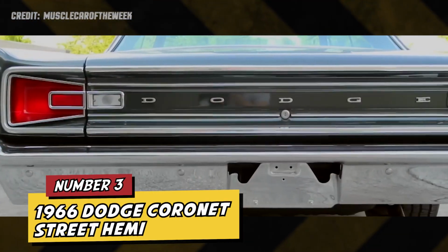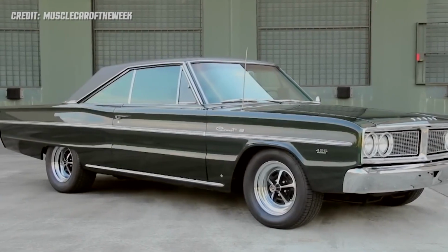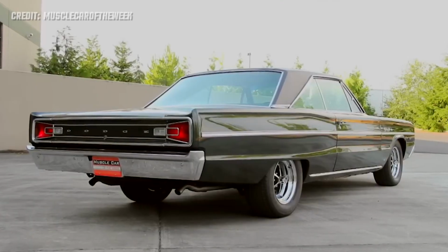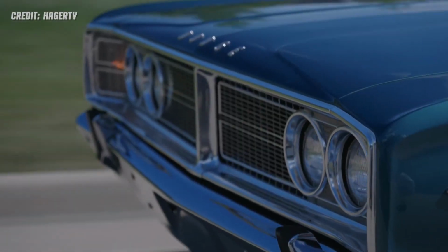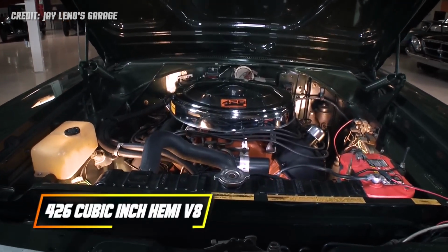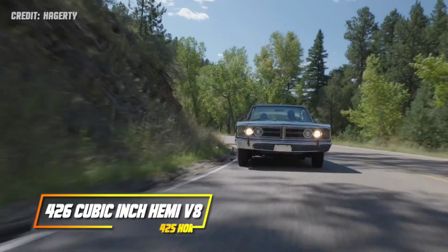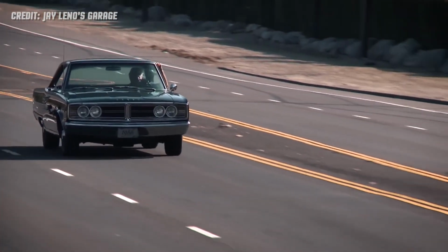Number 3, 1966 Dodge Coronet Street Hemi. The Coronet Street Hemi wasn't about shouting its power from the rooftops, it was a wolf in sheep's clothing. It personified the sleeper car concept. Under its unassuming hood lurked the legendary 426 cubic inch Hemi V8, a monstrous engine capable of churning out 425 horsepower, although some believe it was capable of pushing out 500.